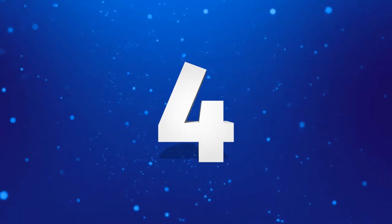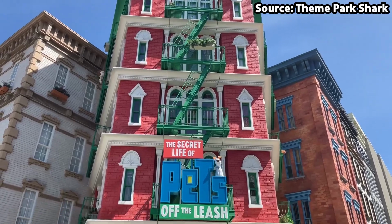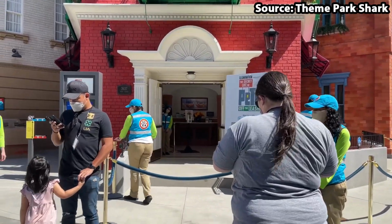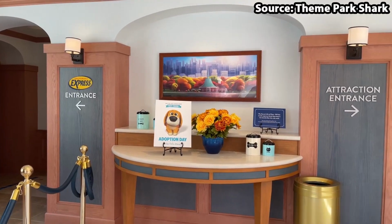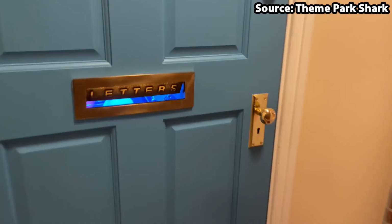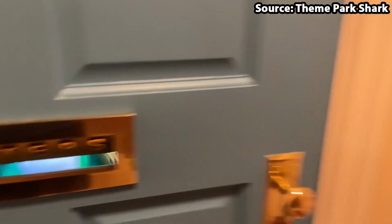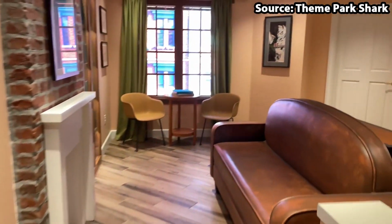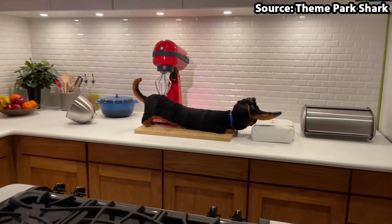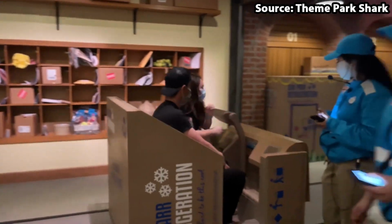Have you ever wondered what your pets do when you leave them alone? Well, if so, our number 4 spot, The Secret Lives of Pets off the Leash, will definitely shock you. This is the most recent addition to the park, opening last year, and since its debut it has been a fan favourite. After the highly, and I mean highly, themed queue line, which in my opinion is almost as fun as the ride itself, you will enter into a cardboard box.